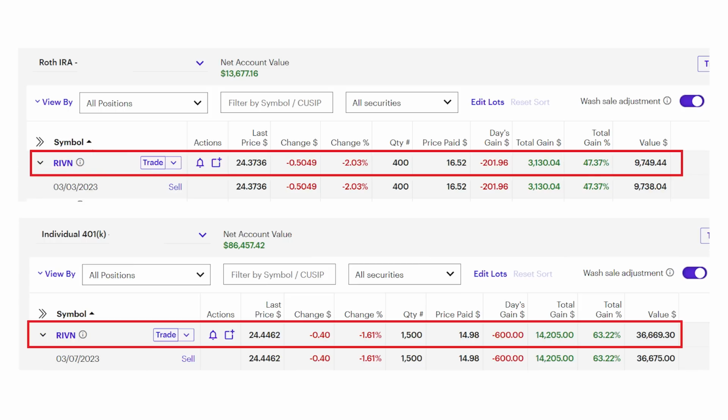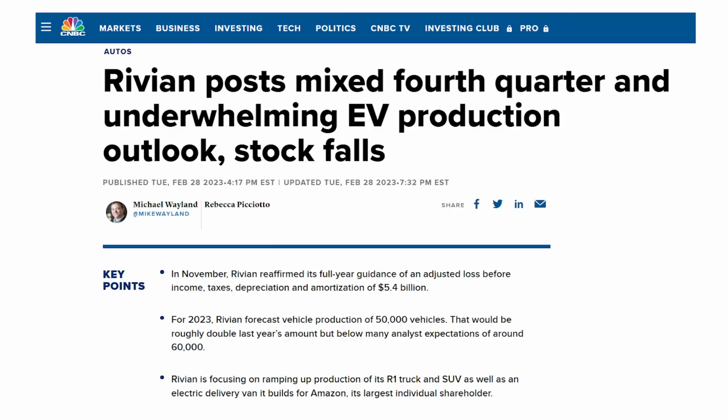I started buying Rivian this year in 2 of my retirement accounts and am up 65% for a gain of $17,000 on 1,900 shares. Shares dropped in February when management put out a conservative production outlook of just 50,000 cars for the year. That's even as the company doubled its production last year and told internal teams that 60,000 unit production was a target for the year. I reasoned in the March video that management was just playing that expectations game and would easily beat its outlook.